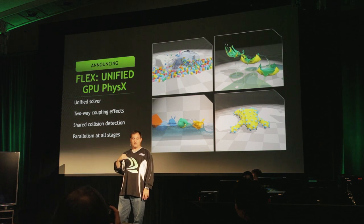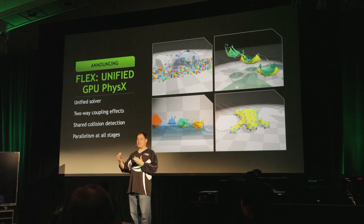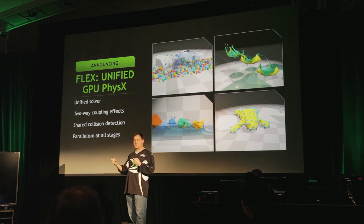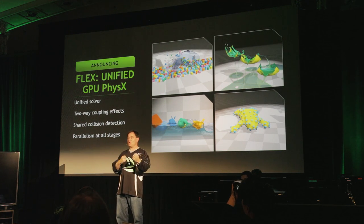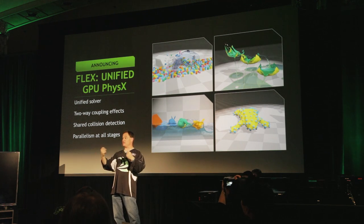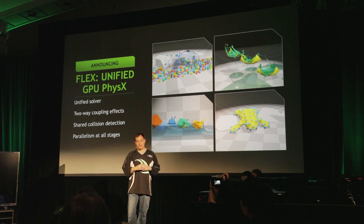Really, for the first time ever, it's going to provide a way for a wide variety of simulations and effects to interact with each other. A unified solver supports two-way coupling so that different simulations can influence each other. A fluid simulation can influence rigid bodies and vice versa. Shared collision detection between all of that infrastructure.